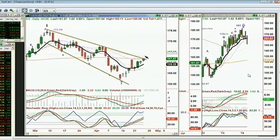Why? Because it needs to break this down channel. It's not a down channel, it's an expanding axis, that expanding wedge formation. It needs to decisively take that out and get into the 163.30 to 163.75 area, and then all of a sudden turn the 161s into support. That'll be really important.